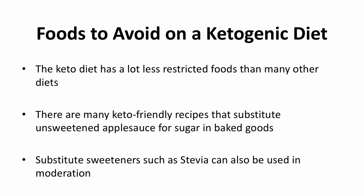Foods to avoid on a ketogenic diet. The keto diet has a lot less restricted foods than many other diets. Sugar, of course, should be avoided. That doesn't mean you can't enjoy sweet desserts. There are many keto-friendly recipes that substitute unsweetened applesauce for sugar in baked goods. Substitute sweeteners such as stevia can also be used in moderation.